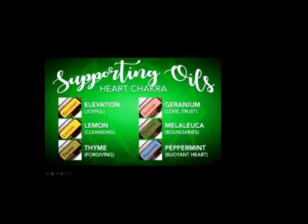Joyful heart diffuser blend: 3 drops of elevation and 5 drops of lemon. Topically, apply 2 drops of doTERRA peppermint oil over your chest and then layer 2 drops of elevation essential oil over the top for energy and a pick-me-up. That sounds interesting. Peppermint oil and elevation.